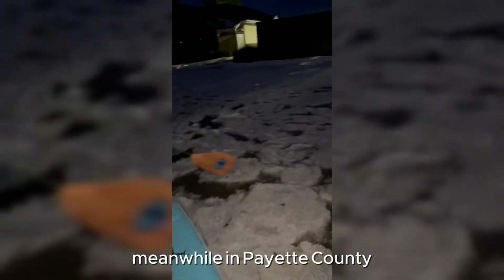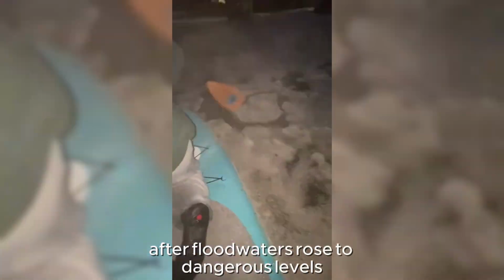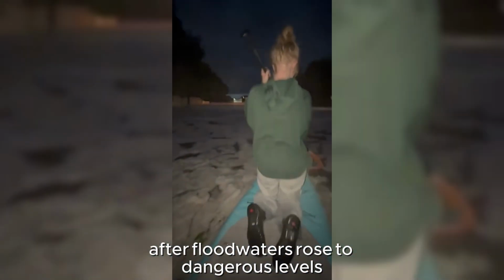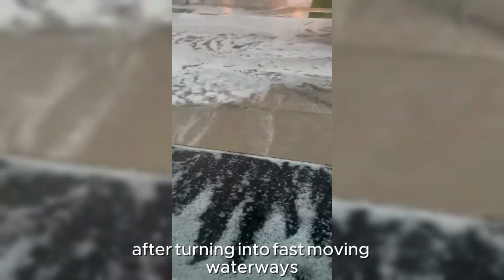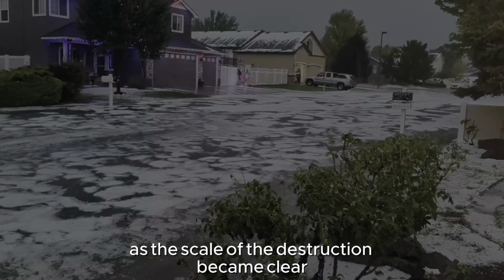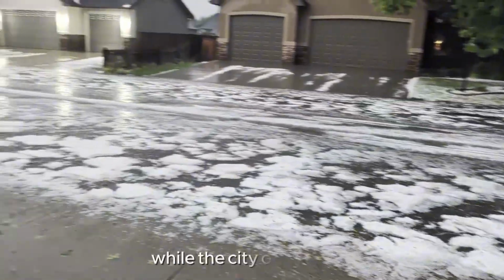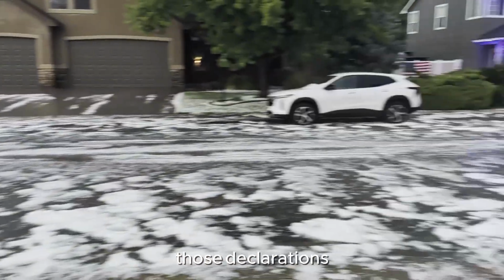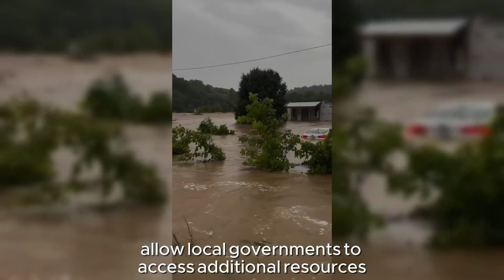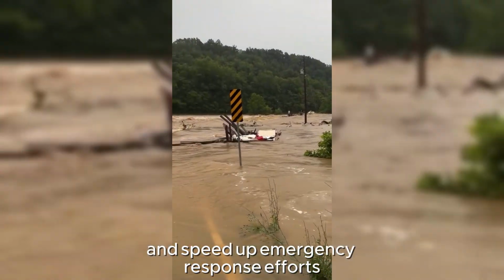Meanwhile, in Payette County, authorities temporarily closed portions of US Highway 95 after floodwaters rose to dangerous levels. Several secondary roads were also shut down after turning into fast-moving waterways that were too dangerous for vehicles. As the scale of the destruction became clear, Canyon County declared a local state of emergency, while the city of Caldwell declared a disaster emergency. Those declarations allow local governments to access additional resources, accelerate repairs, and speed up emergency response efforts.